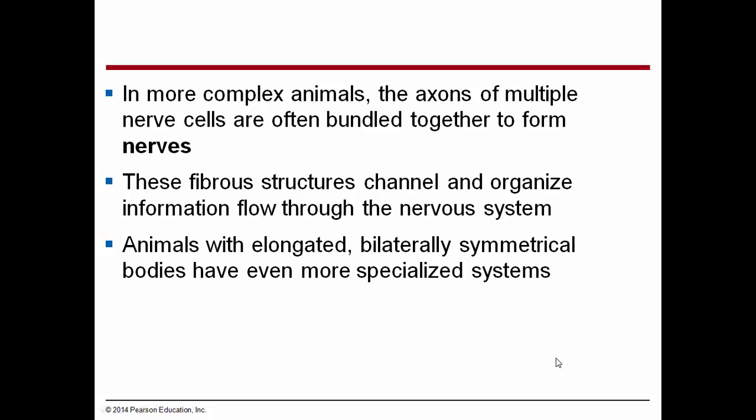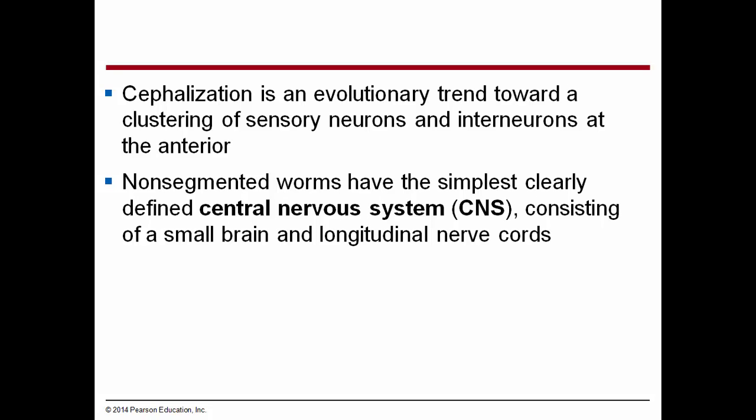In more complex animals, the axons of multiple nerve cells are often bundled together to form nerves. These fibrous structures channel and organize information flow through the nervous system. Animals with elongated, bilaterally symmetrical bodies have even more specialized systems. Cephalization is the evolutionary trend toward a clustering of sensory neurons and interneurons at the anterior. Non-segmented worms have the simplest, clearly defined central nervous system, consisting of a small brain and longitudinal nerve cords.